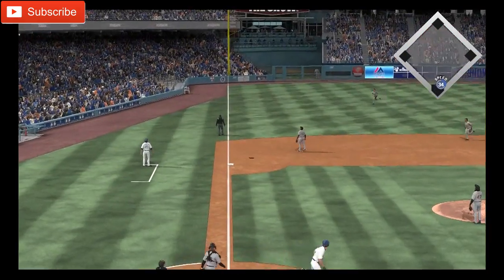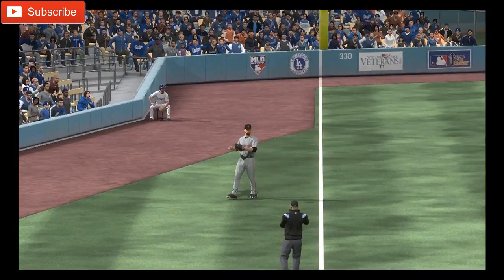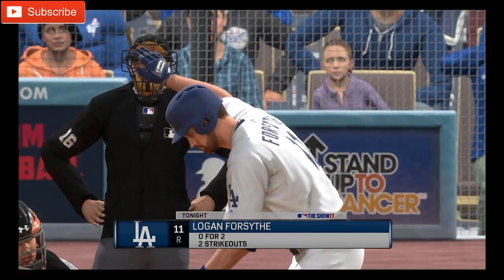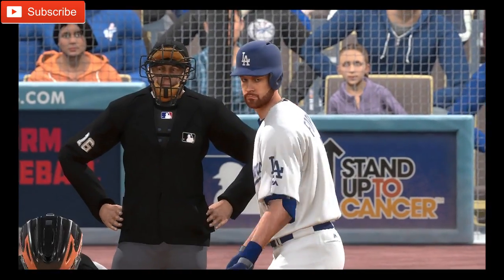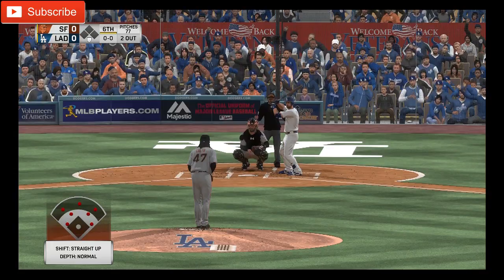Comes with a slider there as it's lifted down the line in left. And he will make the play out there, and there are 2 away now. Up next for the Dodgers, digging in to try it again, Logan Forsythe. 0 for 2 with a couple of strikeouts for him so far.